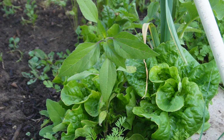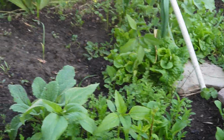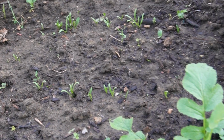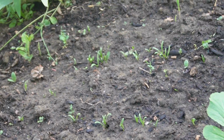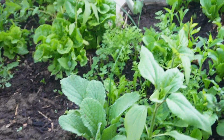So as I said, I've been growing that since February or March, and we just keep on growing. We keep on rotating our crops. And now look at these little guys. Spinach. And like I said, now that I'm cleaning it out, I'll make a row, throw some in there, and then I'll just keep thinning it out.